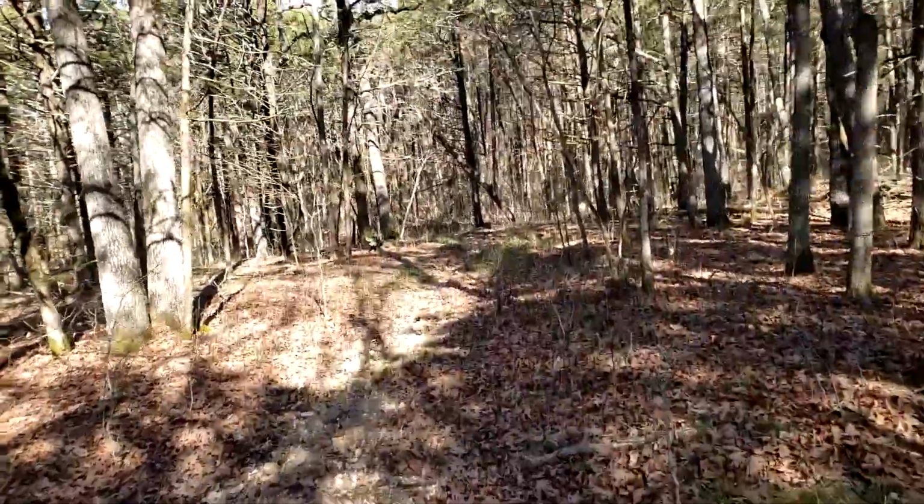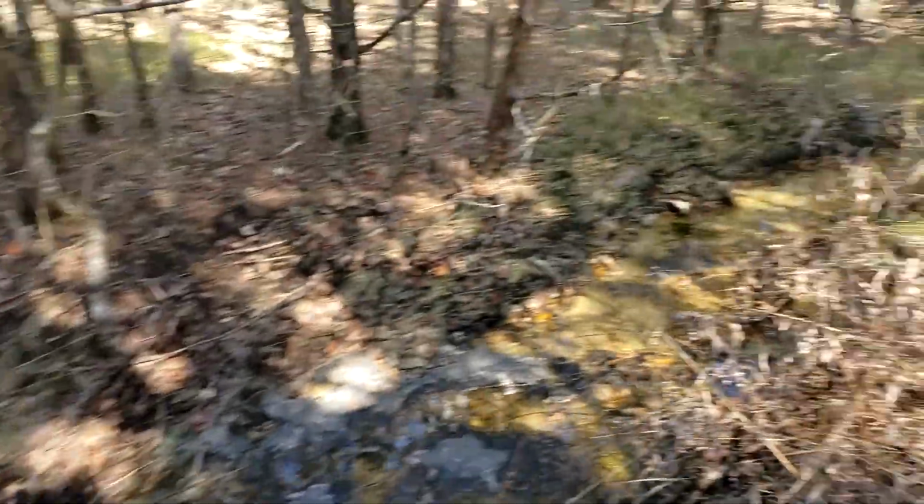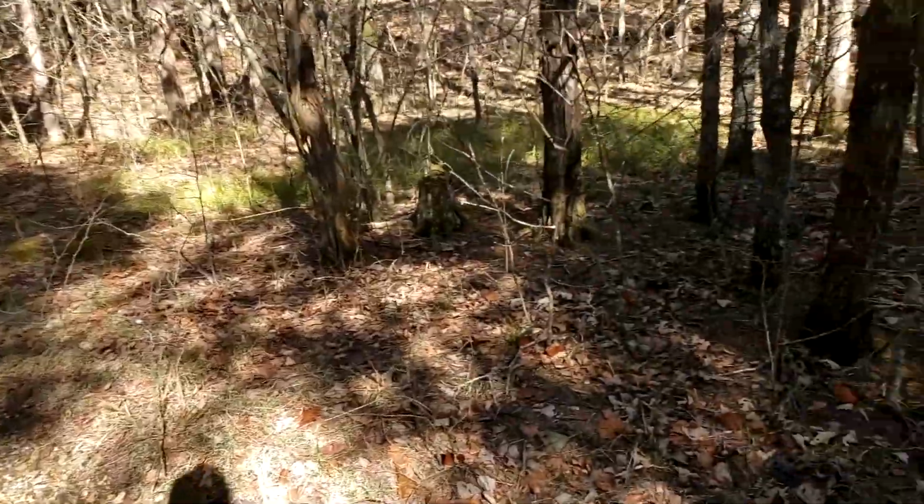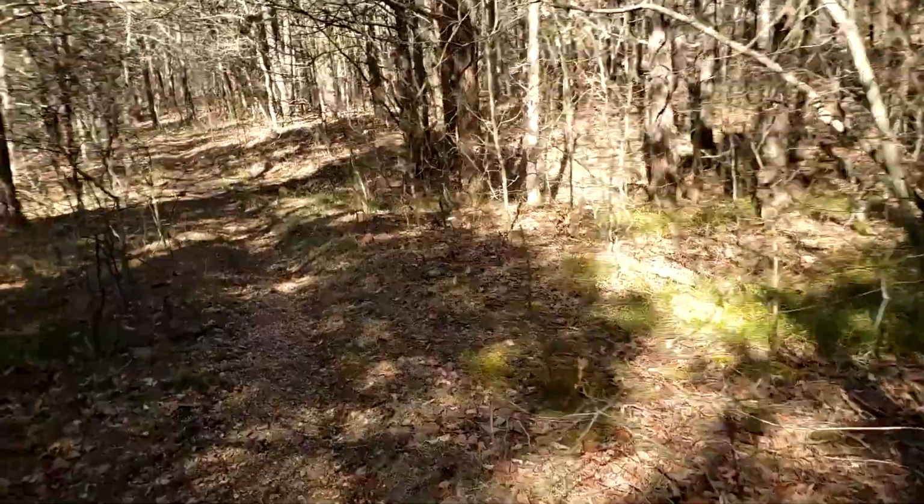Okay, here we go. Down to the bottom. Okay, just down from that campsite I was talking about. Don't know how long the water will be here, but there's water. Okay, onward we go.